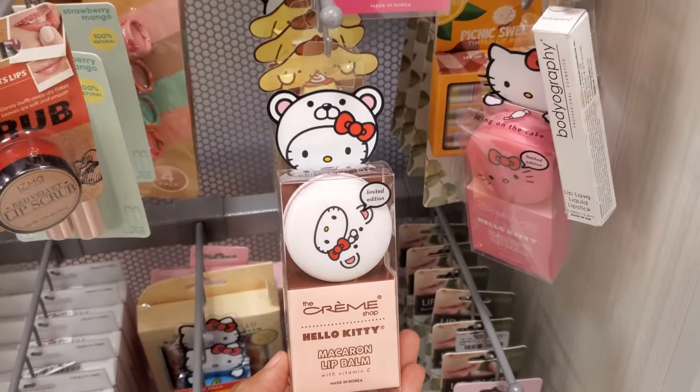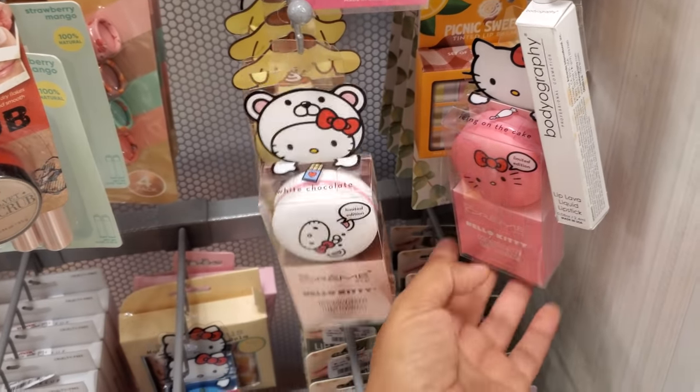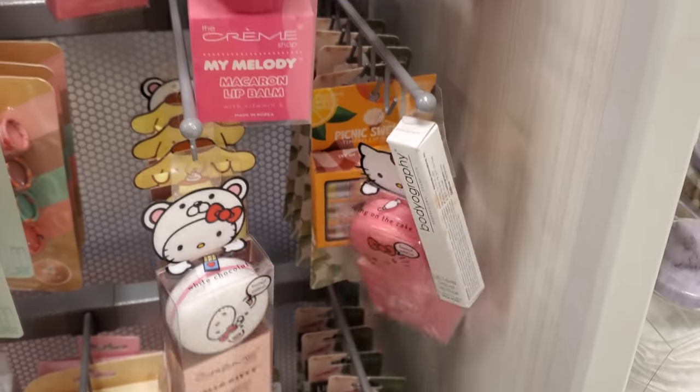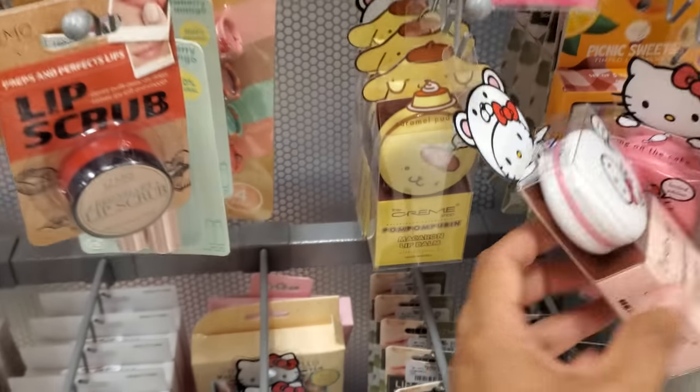So cute. We have the Hello Kitty lip balm. These are $5.99, so $6. And if you are in the market and you can't find it here, you might have to go to Ulta. And I'm not too sure on the price there, but I know I've seen them.